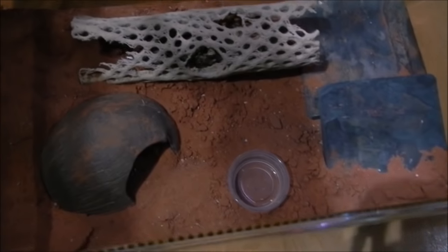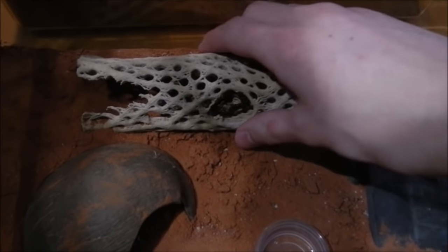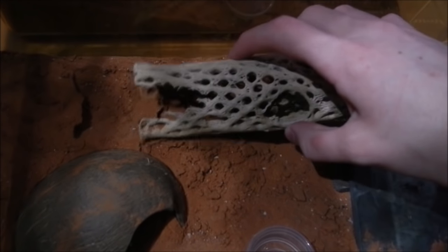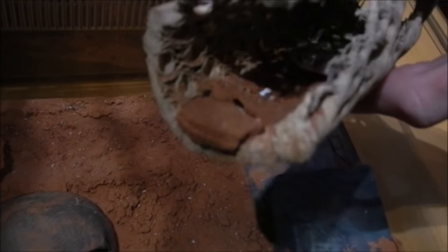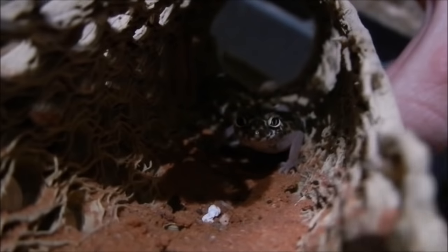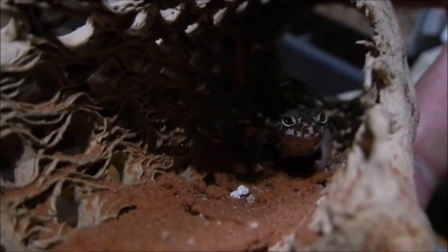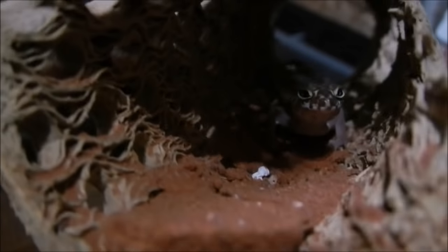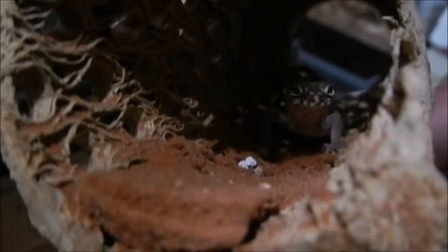But moving on. So this guy in here I've had for a while now. This is Watney, my Texas banded gecko. I got him from a friend named Lee who was moving out of town. Here he is, very cute little guy. This is, like I said, a Texas banded gecko, native to West Texas. Similar species native to places like California, Arizona. He's only a few inches long, one of my smallest animals, but he's doing well.